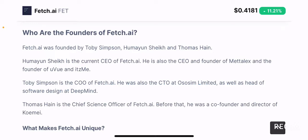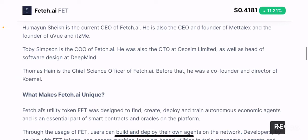Toby Simpson is the COO of Fetch.ai. He was also the CTO of OSOSIM Limited, as well as the head of software design at DeepMind. So again, this is basically talking about the second founder, who is also the COO. Thomas Hain is the chief science officer at Fetch.ai. Before that, he was a co-founder and director of Komei. I believe I spelled that one right.